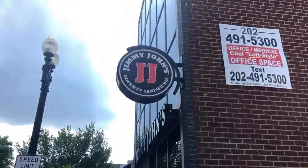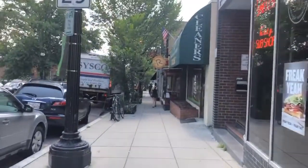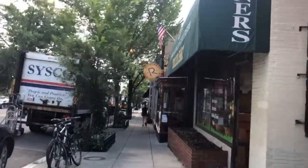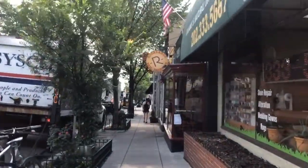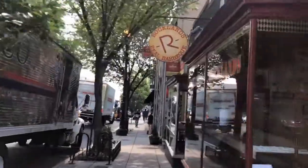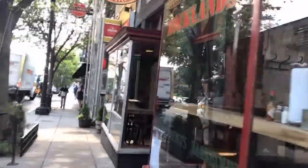Oh, Jimmy John's, how I love you, but I'm not going to get you today because I'm going to Rocklands. Rocklands, real barbecue. Everyone in GC knows Rocklands. Kids like America? No, they want to go home. They want to go home to Hong Kong.